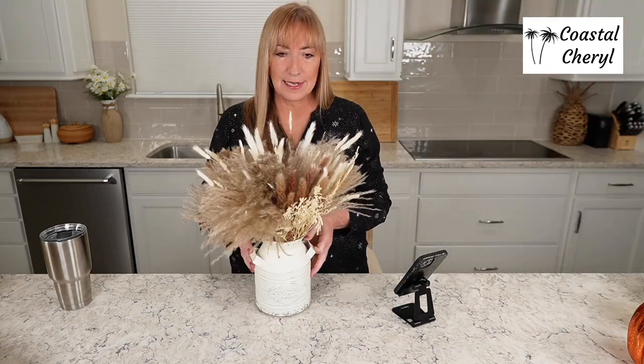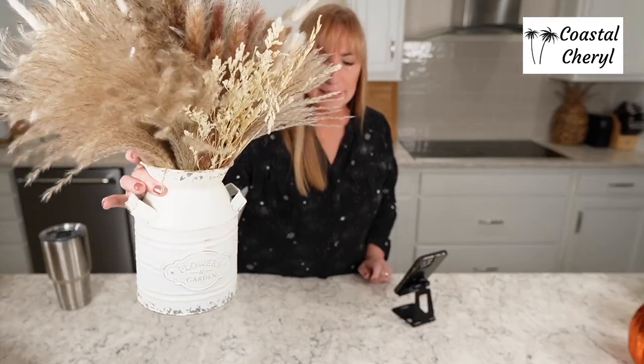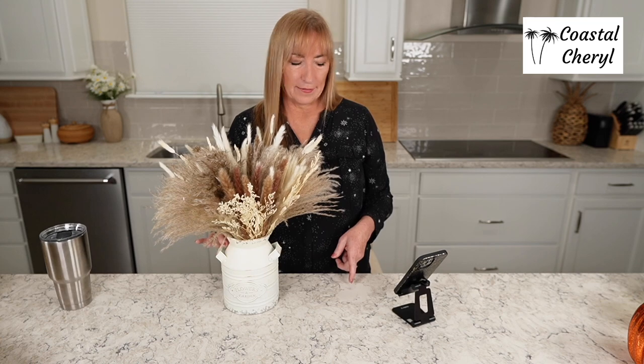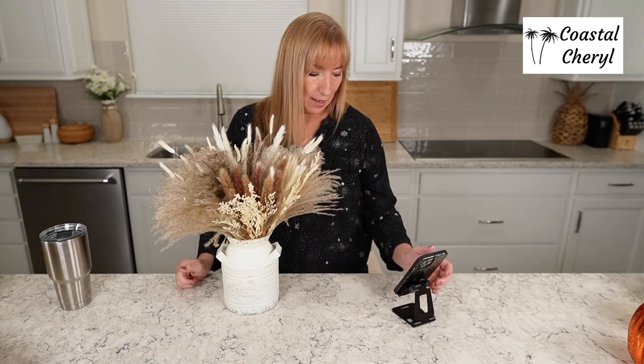All right, next, this cute vase set. Well, it's not a set. It's a single vase. Little rustic vase. It says flowers and garden on it. I had this one for some time. I use it all year long. But when I got this grass, which I did just buy this year, I knew I wanted it in this vase. I think it is a perfect combination.